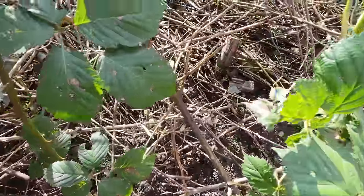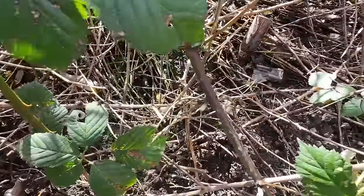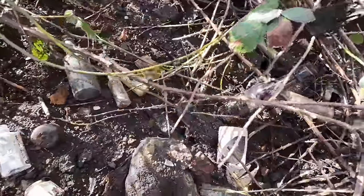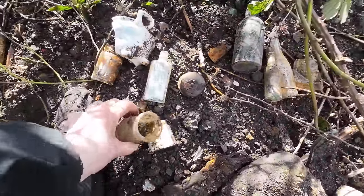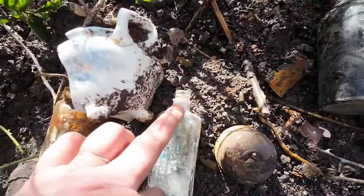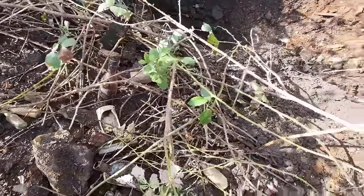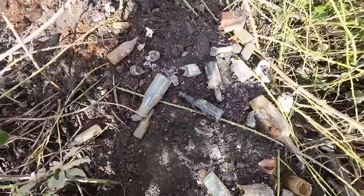Ooh, had a nice little hunt of the things that have been... What's that over there? No, I thought it was a marble. I thought it was another marble. Nice little hunt of these things up here. Right, we've got keepers. That stopper, amazing, from one of those. Who'd have thought? And this milk glass bottle. Right, I think that's all I'm taking from up here.